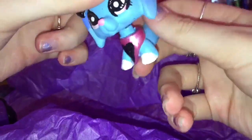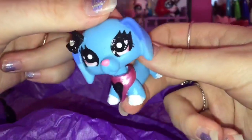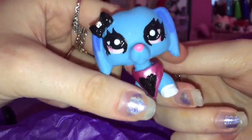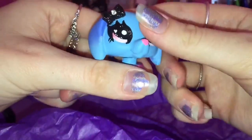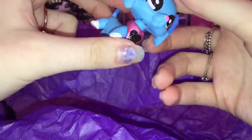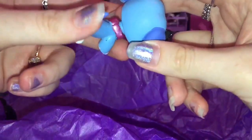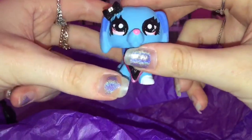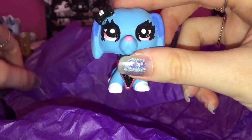Okay, so next question. Hannah. This is Hannah. She is a series pet, by the way. So if you'd like to adopt her, you can message DaKatKustoms because she is a series pet, so she will be remade. So this is Hannah, and she's going to be in DaKatKustoms' series.